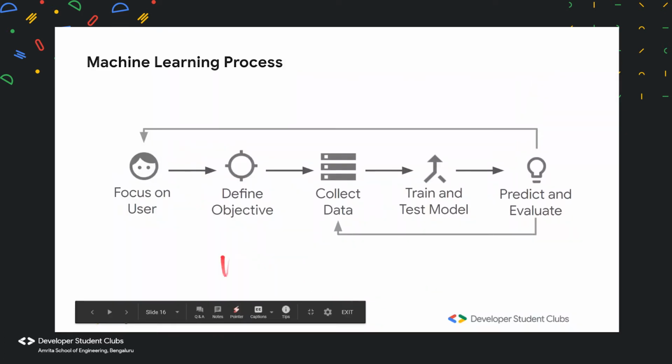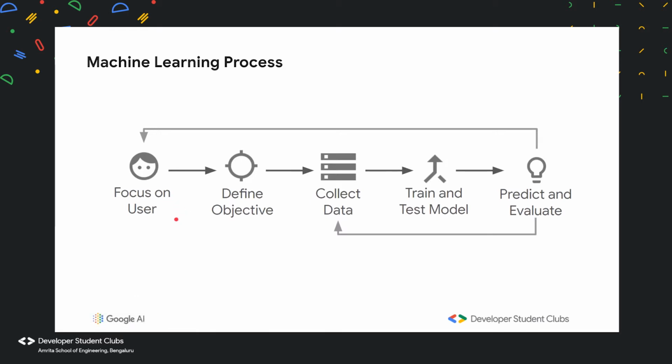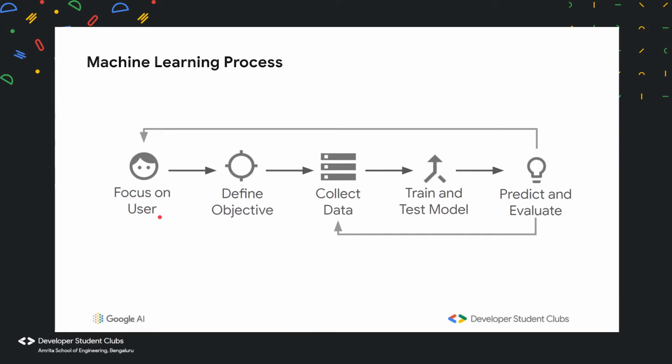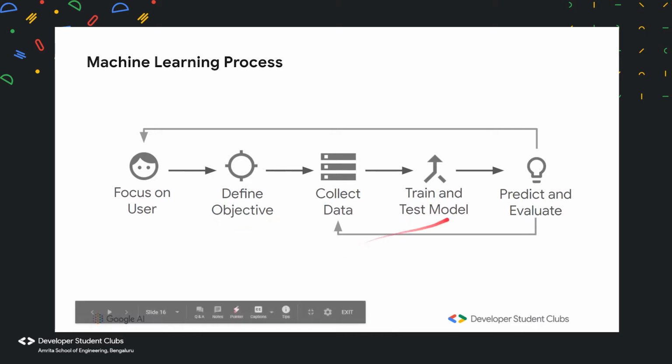So, while designing a machine learning model or an application, we should have these steps in our mind. First, focus on the user and company's goals. This gives us more insights about how to target people and how to get better data. Then the next step is we have to define the objective. This objective can be the success metrics or quality metrics while comparing the model's performance.